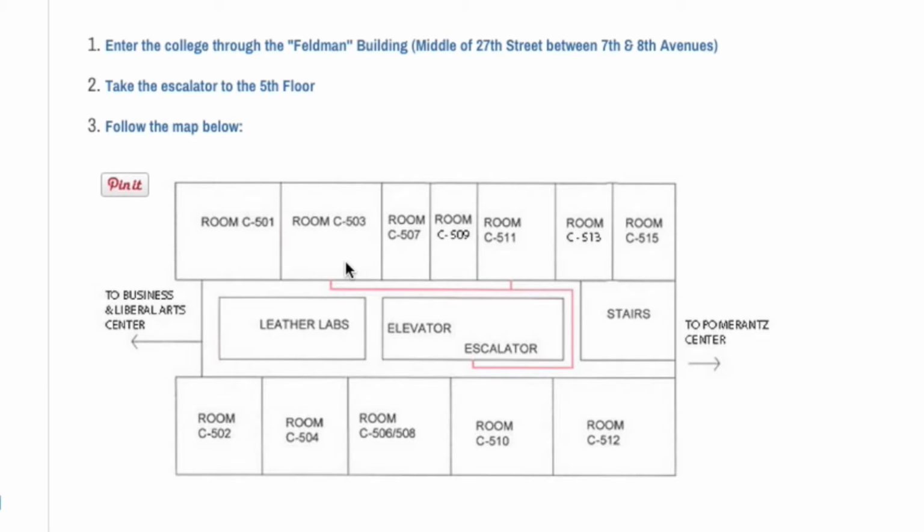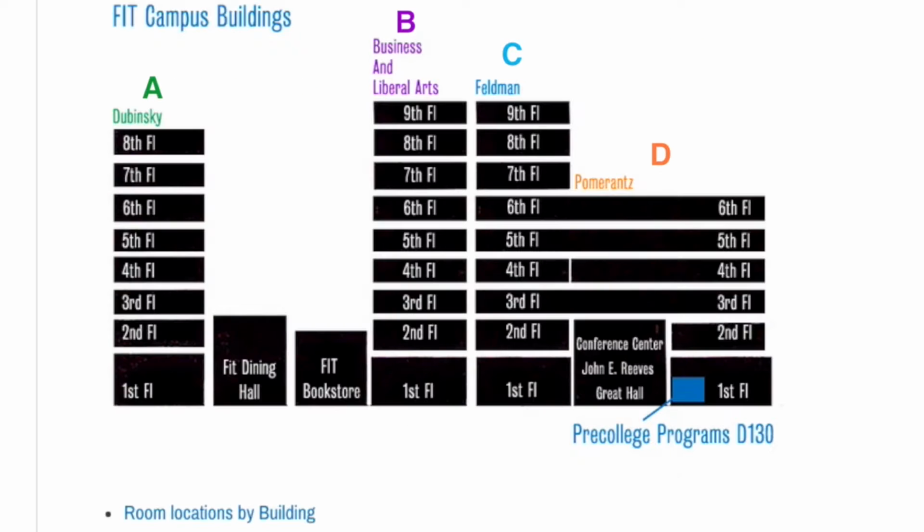We strongly recommend that you print out these maps so that your child has them in his or her hand when they enter the building, so that they can find their way around or any adult can quickly direct them to where they need to be.